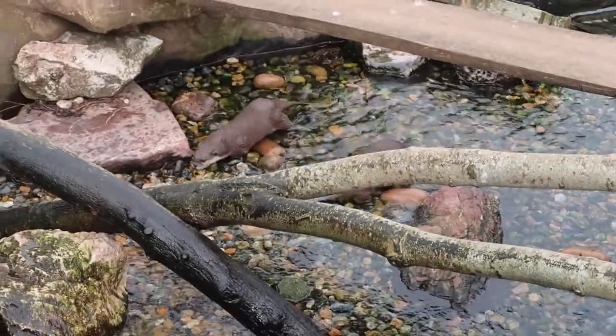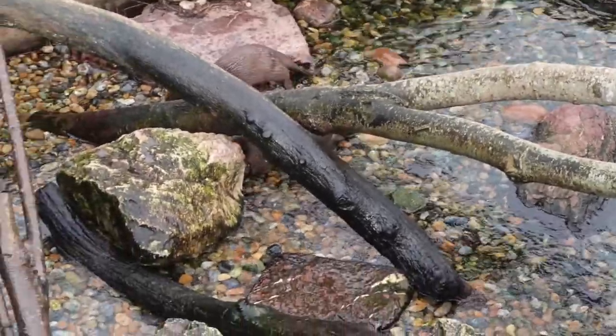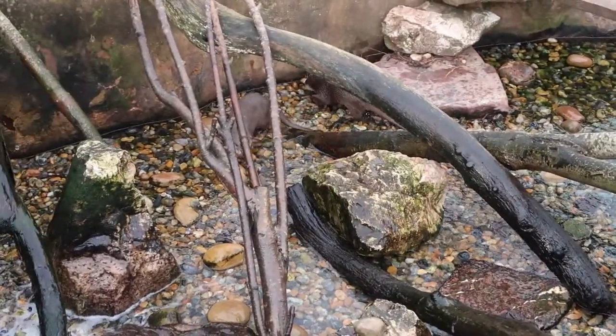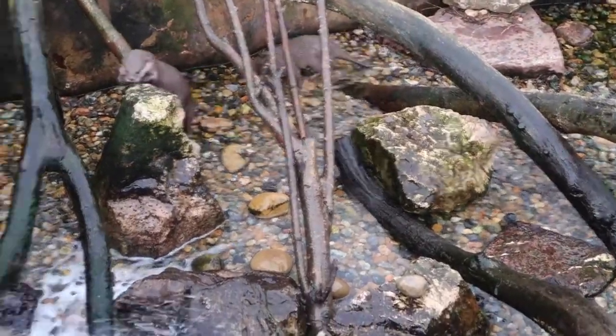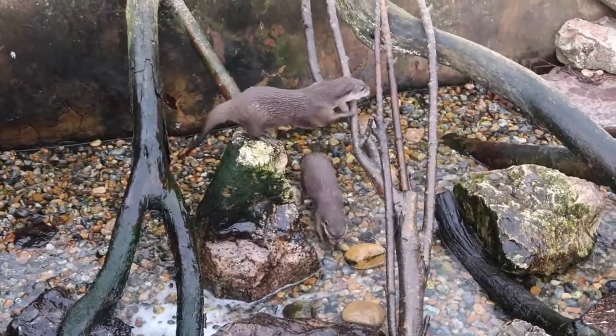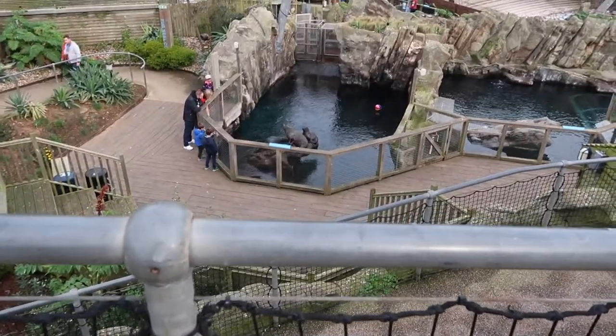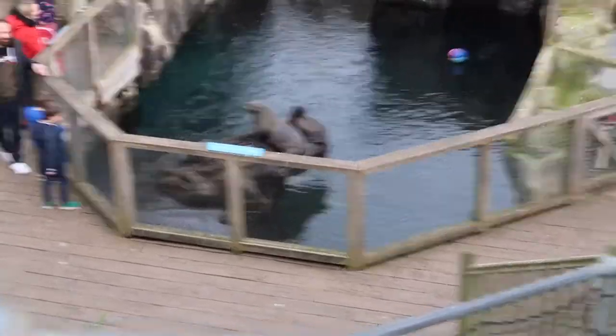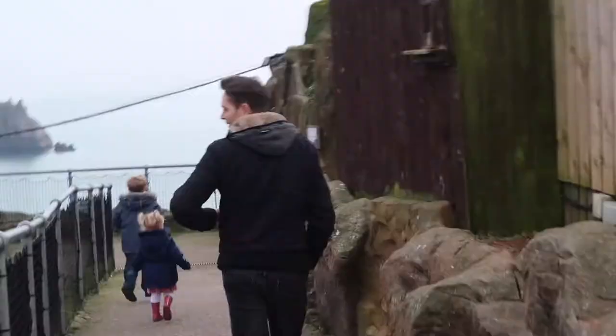Is there any in there? Yeah, they're coming! It's like Otto Officin or whatever his name is. Can you see him, Ella? Come over here. Look! Miles! Someone's a bit grumpy. Like me in the morning. Grumpy daddy in the morning.